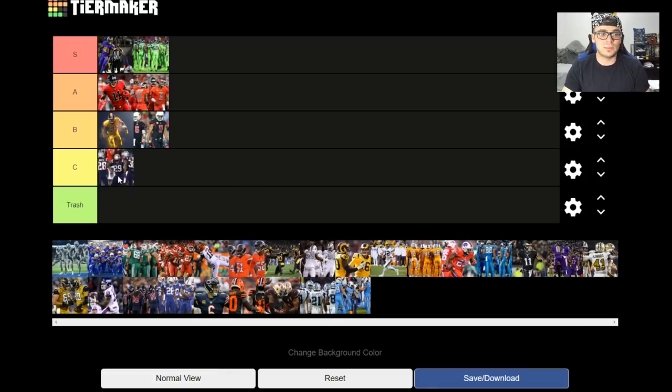Next up is the New England Patriots. I'm gonna have to give them a C. This is just pretty much their home uniform. I don't even know the difference, really.